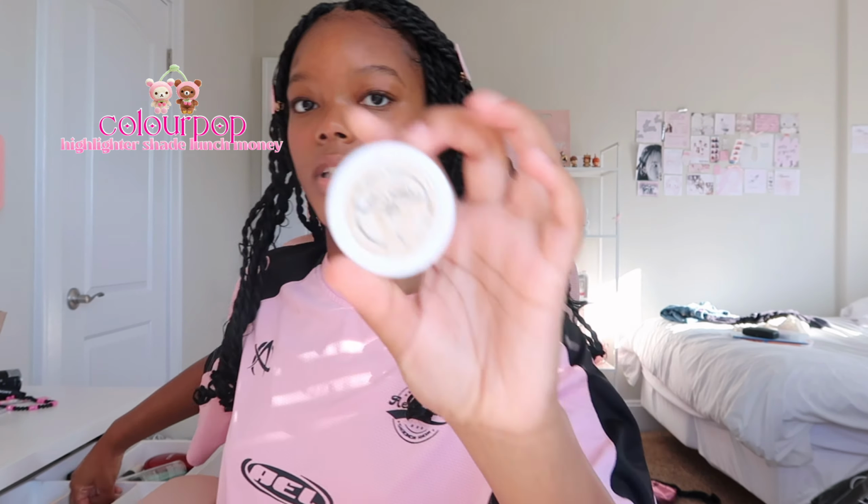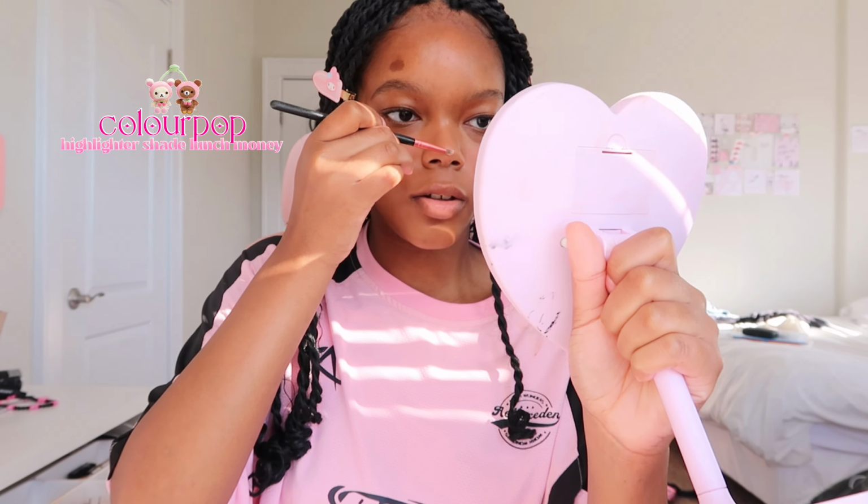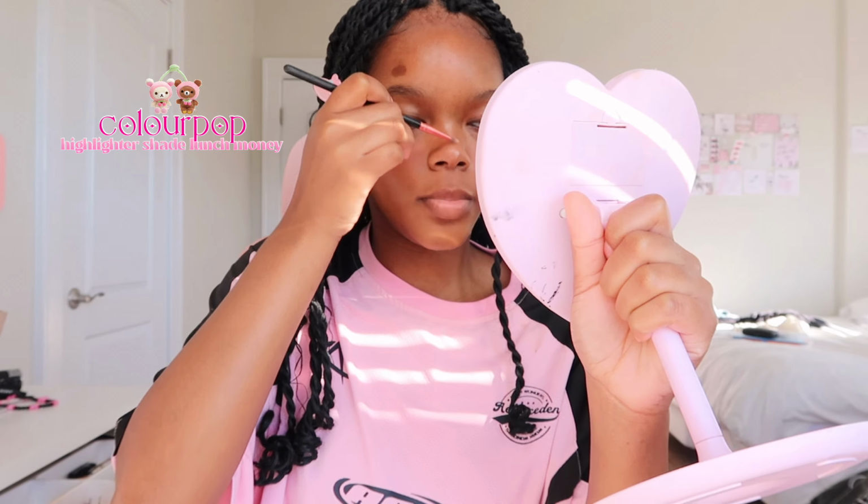I also put another blush on, but this one is a powder blush. This highlighter is by ColourPop in the shade Lunch Money. Basically, I just take a little small brush and put highlighter on the tip of my nose and on my nose bridge and blend it. All I do, just do that.